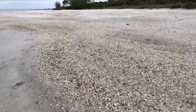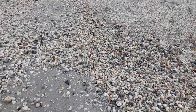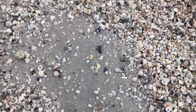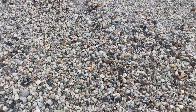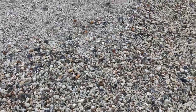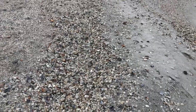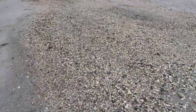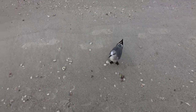Oh, so many shells. So many piles of shells to look through here. I'm really happy with what I got already. I don't need any more this morning. I'm quite content with what I've found. And believe me, there's plenty more out here for people to go through. If you're one of those that wants to come out here and spend some time, it's going to be well worth it. Hey, Sammy. What's up?